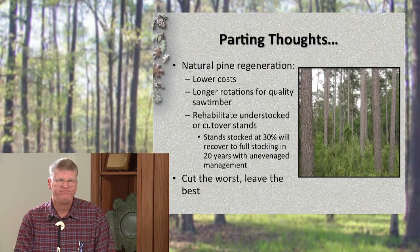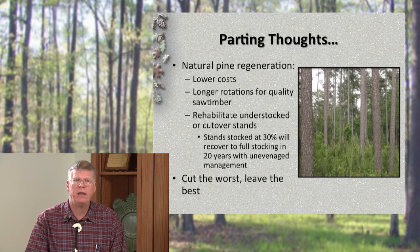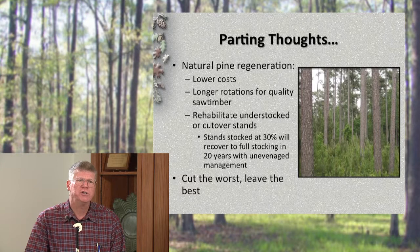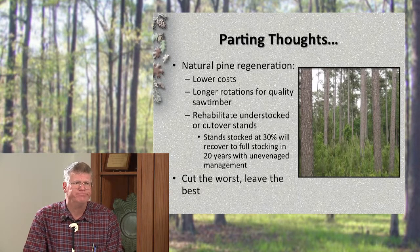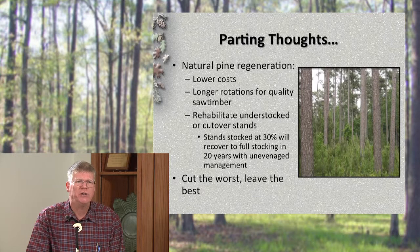So what are some parting thoughts? Well, for natural pine regeneration, you entail lower costs. You're not buying seedlings and paying to have them planted. You can take advantage of longer rotations to produce quality saw timber to get the best prices for your forest products when they are merchantable. And it's a great method to rehabilitate understocked or cutover stands with uneven aged management methods. But always remember when using natural regeneration that you want to cut the worst and leave the best because you are limited to the genetics that are on site.